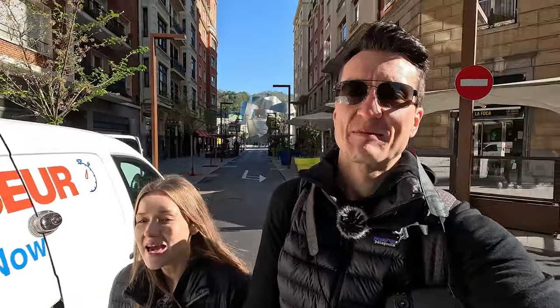We're just walking into the main city centre now. As you can see, the museum and the dog are behind us. Yeah, if you can pull yourself away from the Guggenheim Museum, head into the centre and we're going to try and maybe grab some coffee in the centre of Bilbao. Hopefully. It's just after 9 o'clock now and it seems the place is coming alive again.